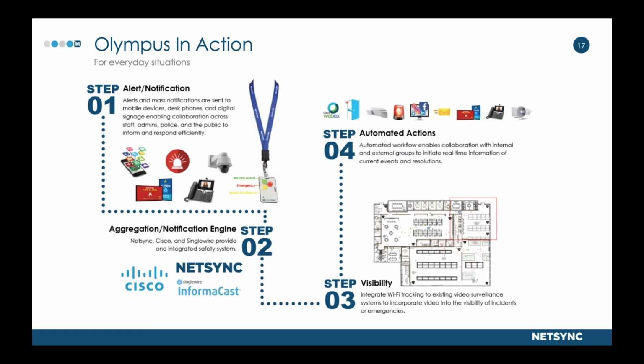If you're in a different environment, let's say it's a school, they may have a button on the wall that's very visible, or they may have a lanyard that they use to mark themselves safe or mark an emergency that they can also use as their ID badge to get into the buildings, right? So it really does depend on the industry and the policies of that company.